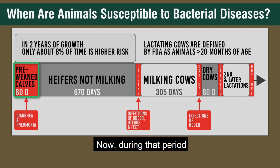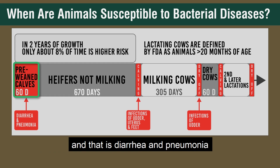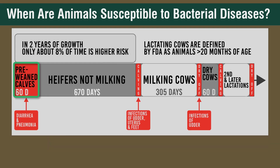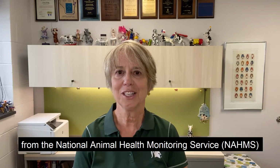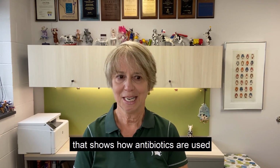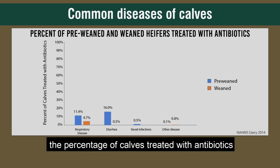Now, during that period, there are 2 diseases that are most significant in the baby calves, and that's diarrhea and pneumonia. They're the primary bacterial diseases of calves. And we've got some pretty good national level data from the National Animal Health Monitoring Service that shows how antibiotics are used. In fact, if we take a look at the graph, you'll see the vertical axis is the percentage of calves treated with antibiotics.